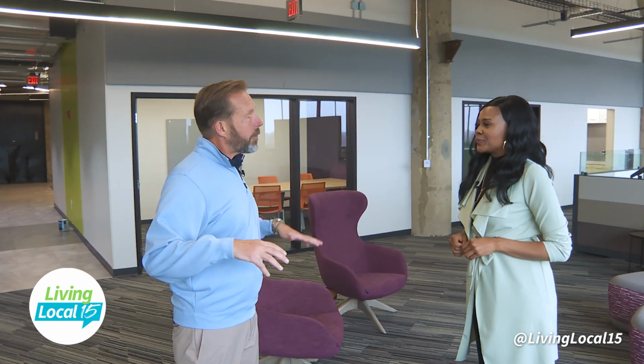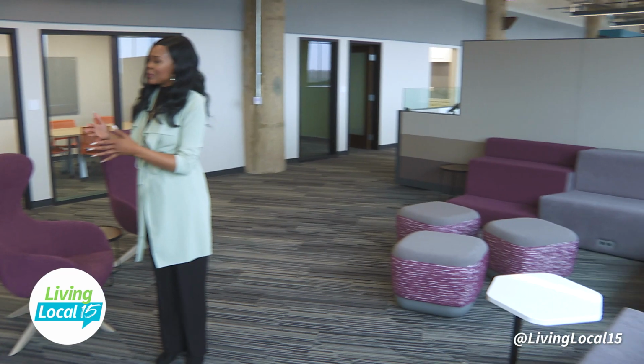That's absolutely right. And so now in today's work environment where people want that variety of working from home a little bit, working in the office, working at different spots in the office, things like this really help out. Yes, and part of the design aspect, you chose the furniture and the colors and pairing them. So talk to me about that.